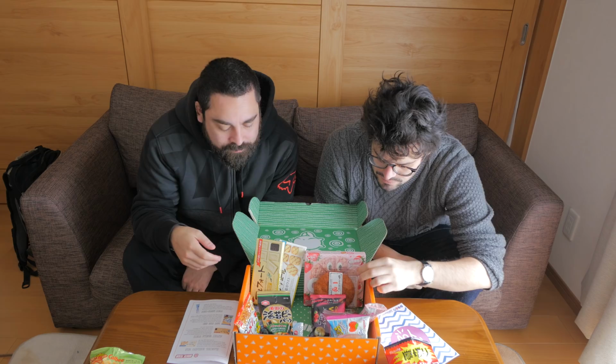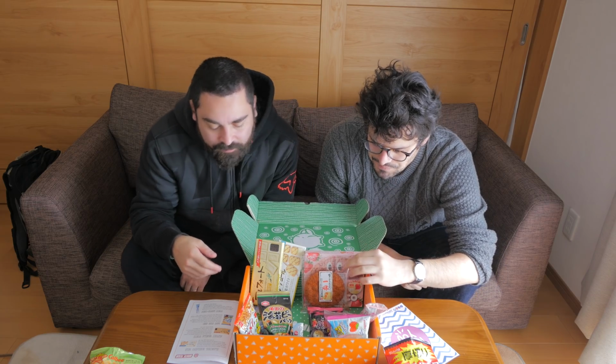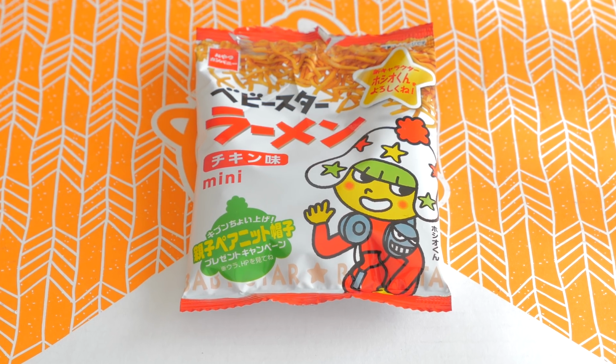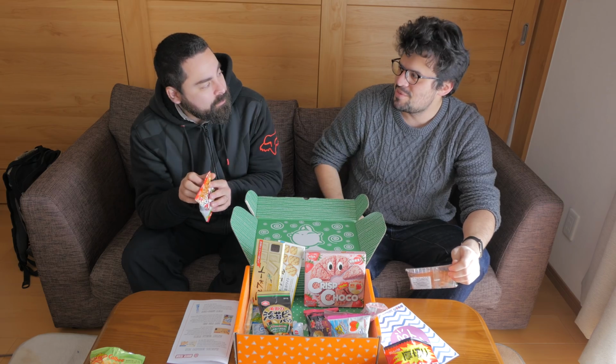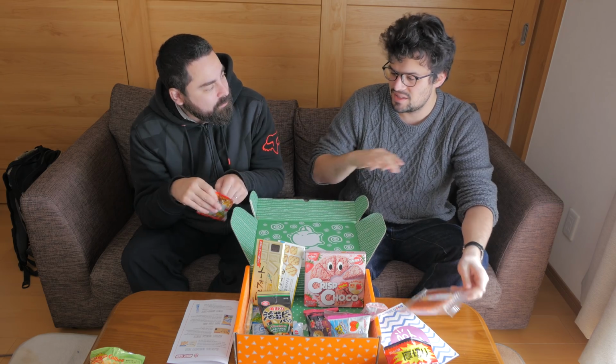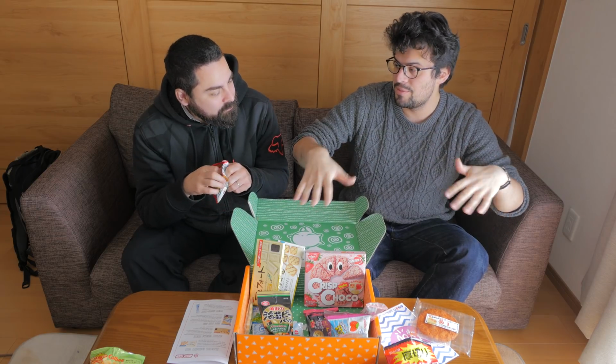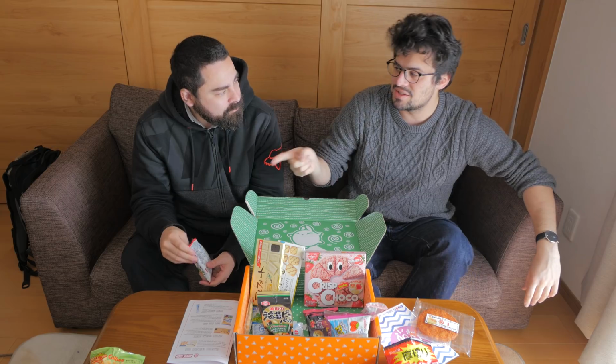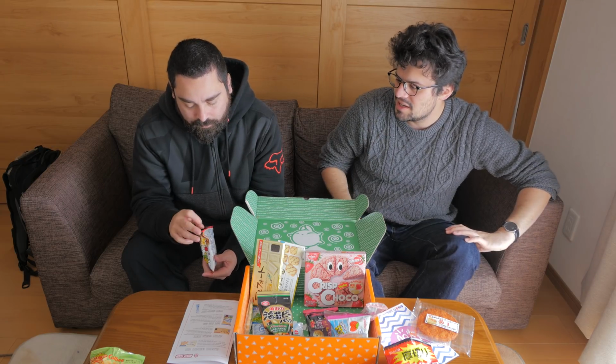Go red team! I'm gonna go for something I haven't had before, which is Baby Star Ramen. Now, apparently this has been around for a while in Japan. There was a TV show about it yesterday. Explain how they do it. They basically take ramen noodles, fry them, cut them into a million pieces, and add some chicken stock and shoyu. And that's how they make the taste.